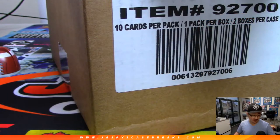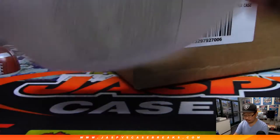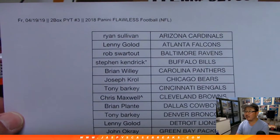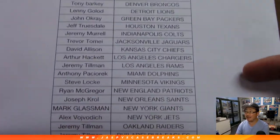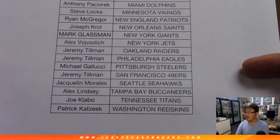A very big thank you to all of these people for getting into it. There it is. Pick your team three on a Friday. Stephen K, Last Spot Mojo. Chris Maxwell with the Browns in that spot, random. So congrats to him, and thank you to everybody else who got into this action right here. Appreciate it.